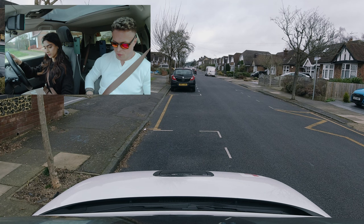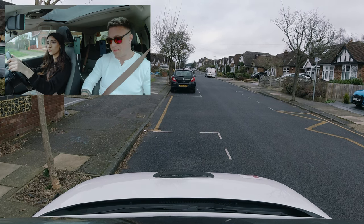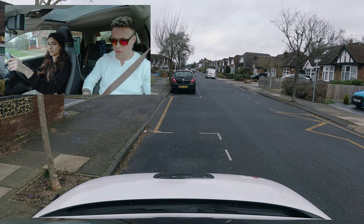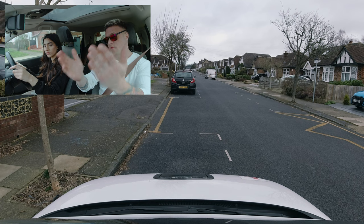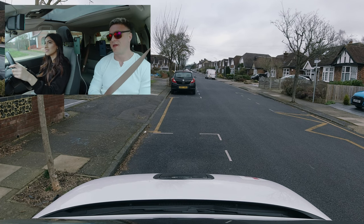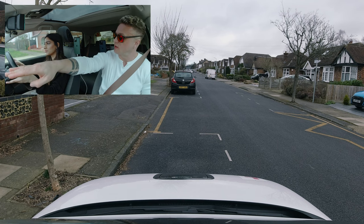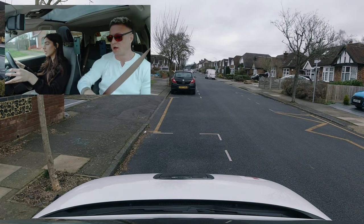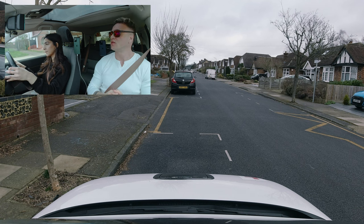Lovely. Okay, what we're going to do is the parallel park, or as it's referred to on the driving test, reverse park. We have our victim in front here, and the Vauxhall Corsa. I'd like you to pull out, stop next to it, reverse park onto the yellow line in front of the driveway. Okay. Any questions, just ask. Otherwise, take your time when you're ready. Good luck.